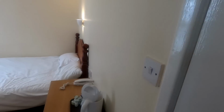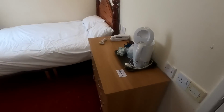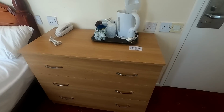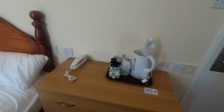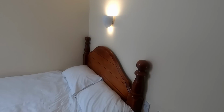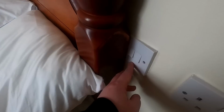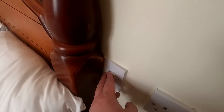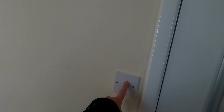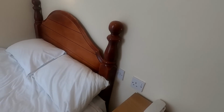So as you come in, you have your bed, a little set of drawers there. They look in good nick, not chipped or battered or bruised. You've got your tea and coffee making facilities, a nice little phone there for calling reception, and a little light, which is on by the way. You've got two little switches, one's for the main light and one's for that light there. What does this light do then? That's also for the main light, so you can turn both of them off without getting out of bed, which is a good little plus.